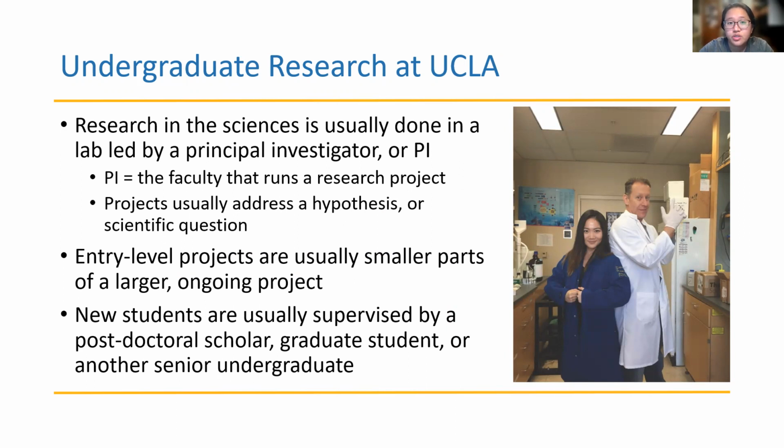And as a new student, you'll be supervised by a postdoctoral scholar, someone who has finished a PhD, a graduate student, someone who's in the process of getting a PhD, or maybe another senior undergrad who has been in the lab already for a few years.